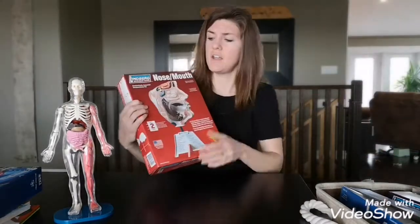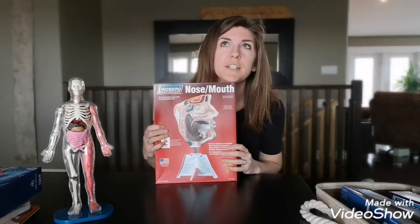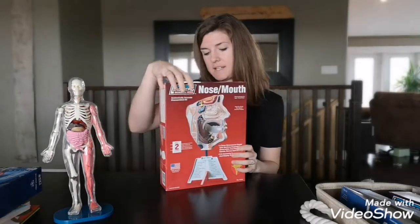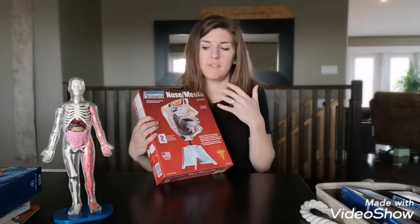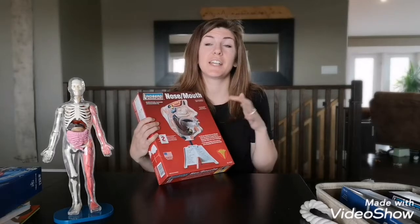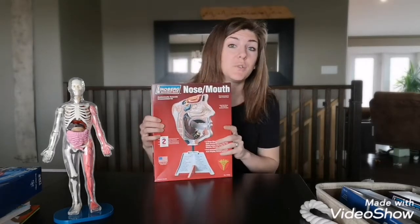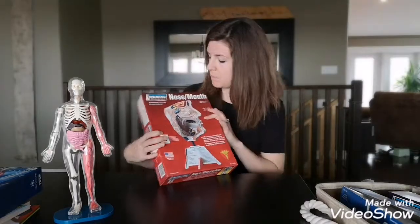Something else that I got were these kits. I got these at Princess Auto. I don't know what's Princess Auto in the US. It's a Canadian store. Anyways, they're basically a model building set. They don't come painted. You have to glue and paint them. So I ordered some special glue to do these models, and it hasn't come in the mail yet. So we are going to save these for the next time we do human body, either next year or 2 years from now. I have this one, which is nose and mouth.